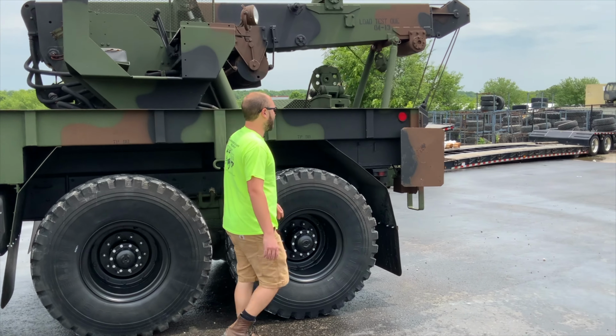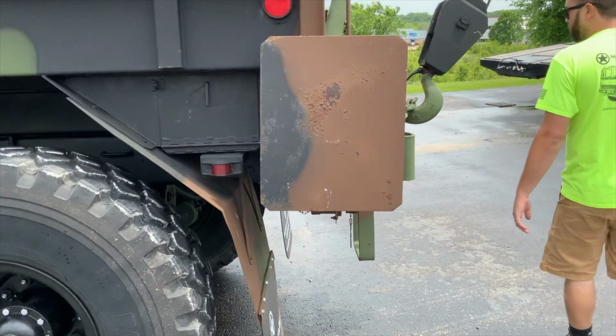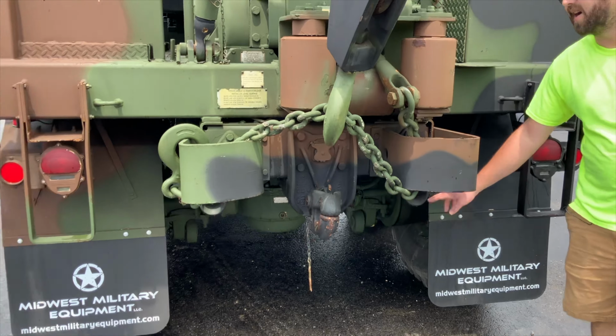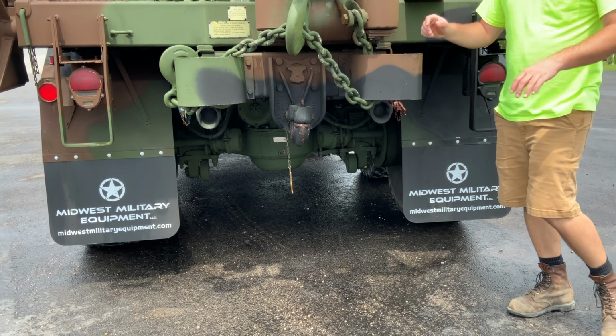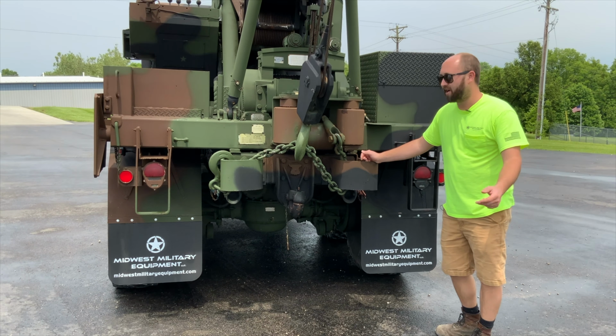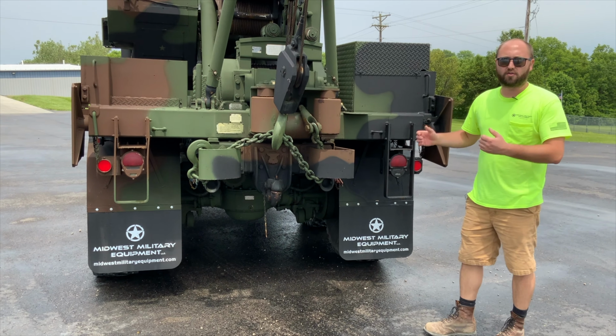You've got a storage box here on the side of the vehicle, and then at the rear, this particular unit does not have the diggers with it, but some of the 936s came equipped with what's called a digger. They would go into these points here. What this would do is they would dig into the dirt, hence the name digger. And then when you're winching with a 35,000 pound winch, it would keep the truck from rolling.